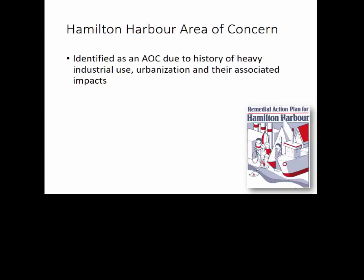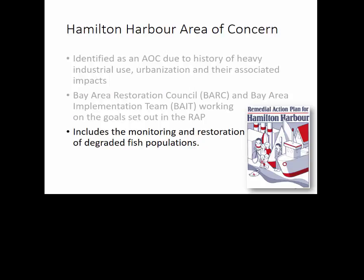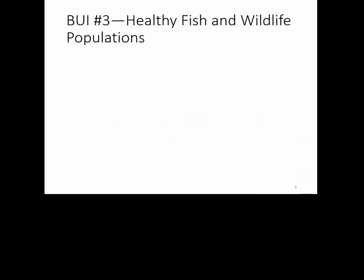So very briefly, some background on Hamilton Harbour. It was identified as an area of concern, or an AOC, due to a well-known history of heavy industrial use, urbanization, and the impacts associated with those uses. Many groups, but a few notable ones, including the Bay Area Restoration Council, or BARC, and the Bay Area Implementation Team, known as BAIT, are working on the goals set out in the Remedial Action Plan. This includes, for our interest, monitoring and restoration of degraded fish populations. I'm going to focus on that aspect of the RAP.